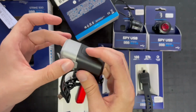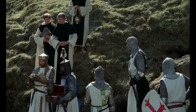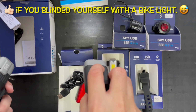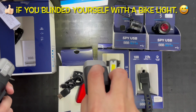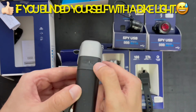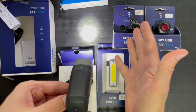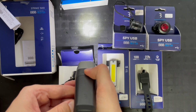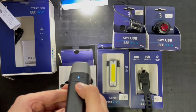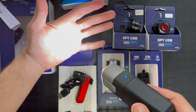Now, a lot of these lights come with a safety feature. How does it work? Usually the light comes on low power mode, and then you have to cycle through it to get to the high power mode so you don't blind yourself. And this one's the same. If you turn it on, it comes on relatively slowly. And then if I want it to be the full power mode, yeah, there we go. So that's the full power mode, 500 lumens.